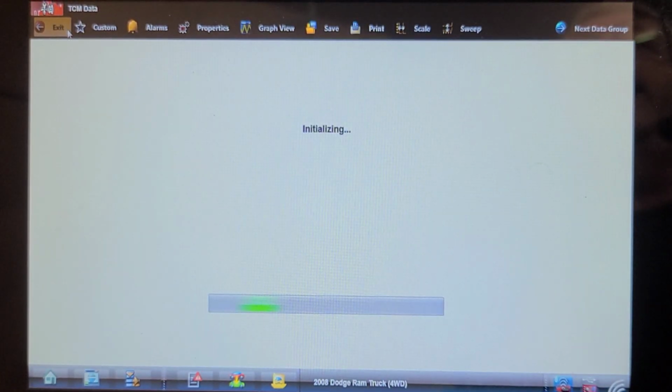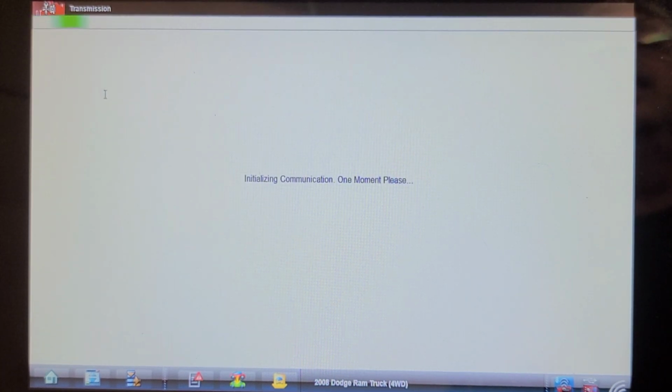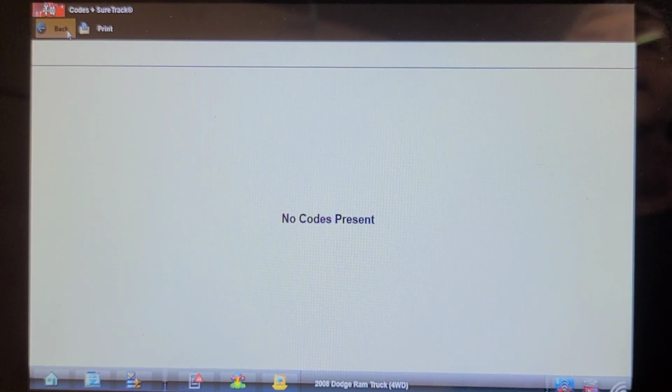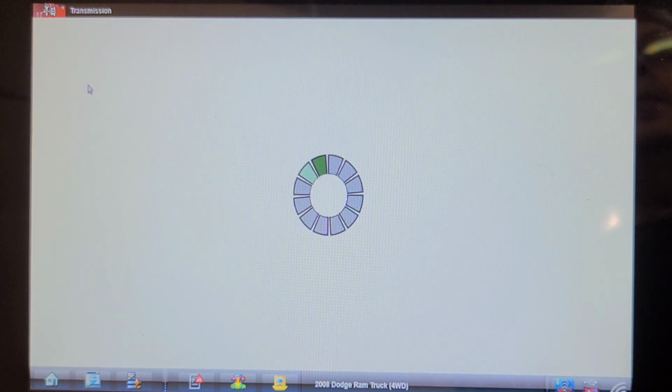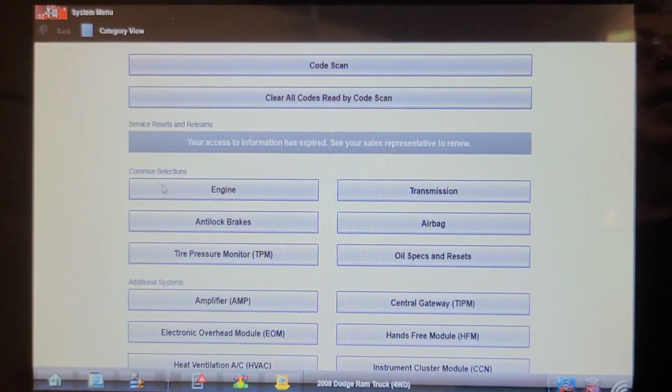Let's just scan it one more time in the transmission computer for codes. That's a good sign. So I'm going to tell this customer to go out and buy some lottery tickets because they dodged a big bullet this time.